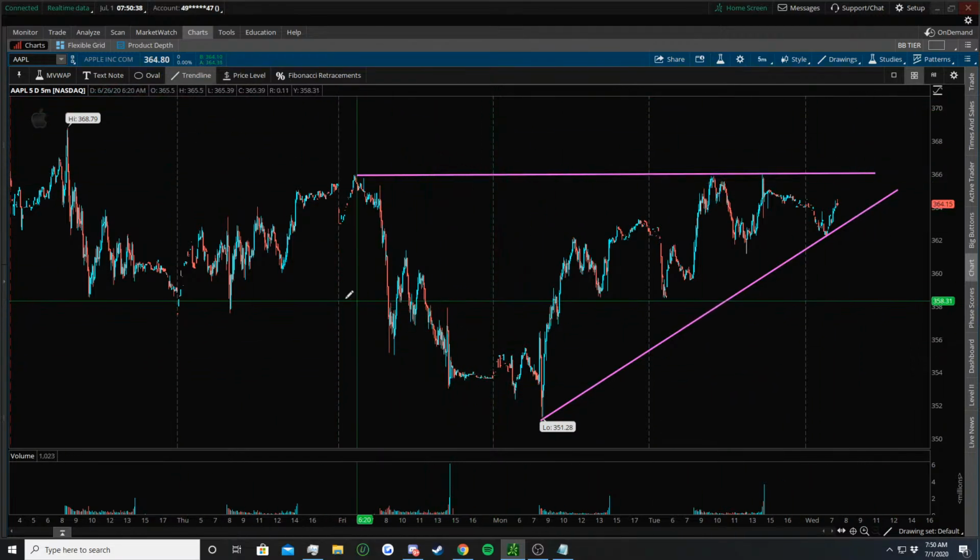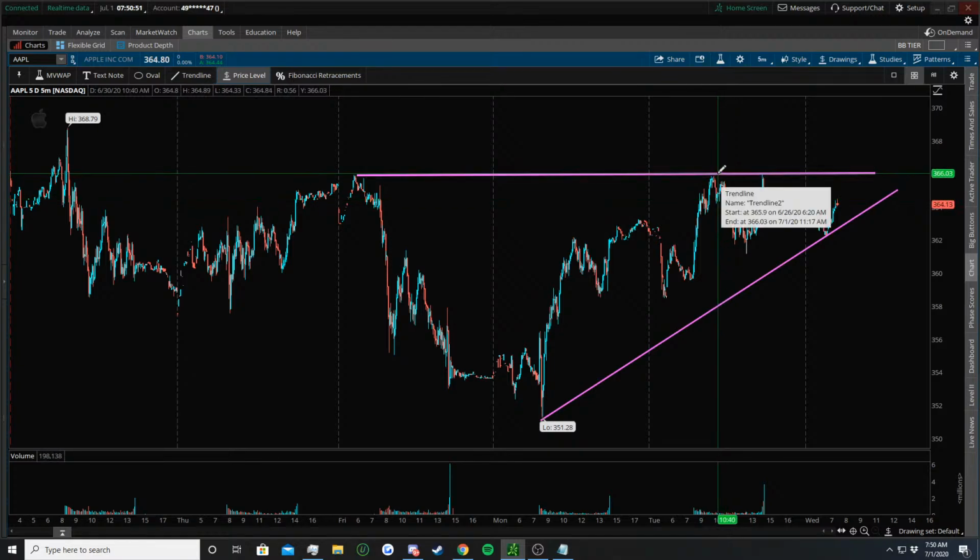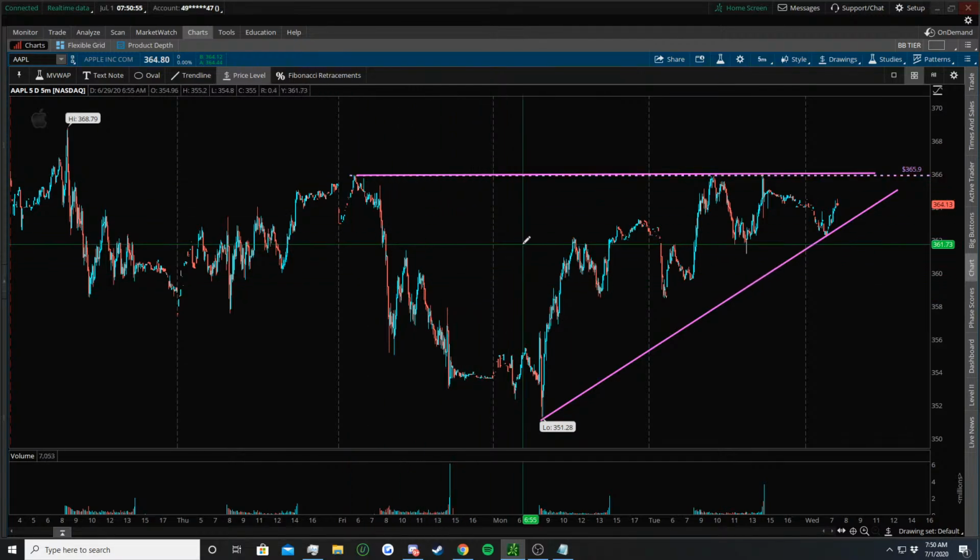Apple might pop. I know that's only on the 5-minute, but still. What's this? So pre-market high right now is about 364. And this is 366. Let's just make this our break above. The 366. We'll make that our break below because of pre-market low.